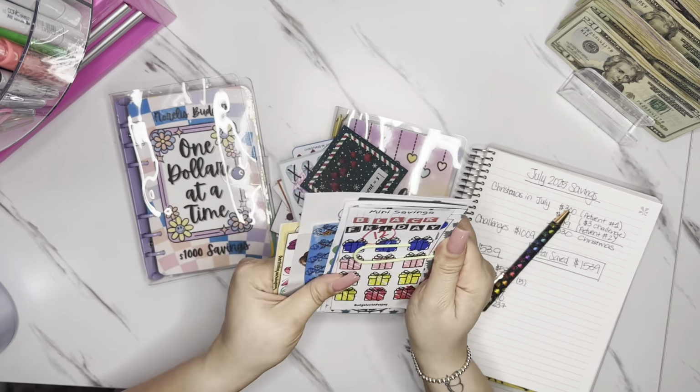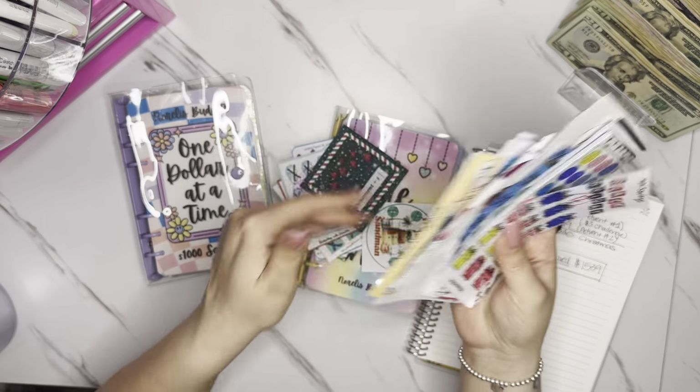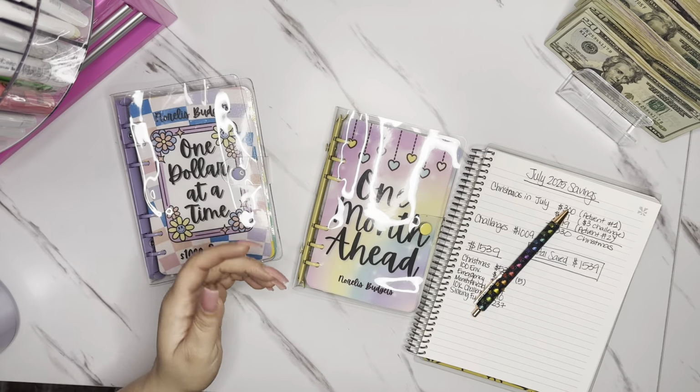And like I said, these are all my completed challenges. I like to save them to show them to you guys, since you guys don't see me taking them apart. And I've already calculated everything.